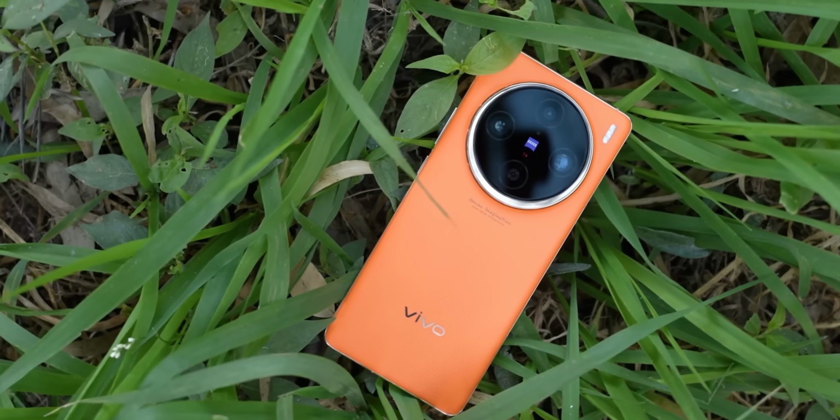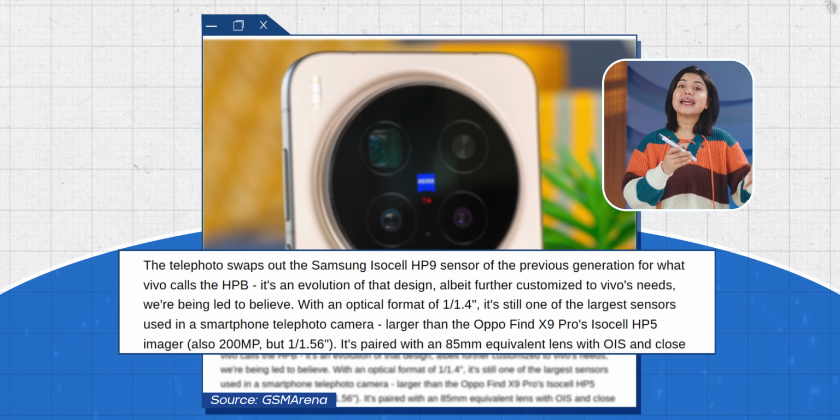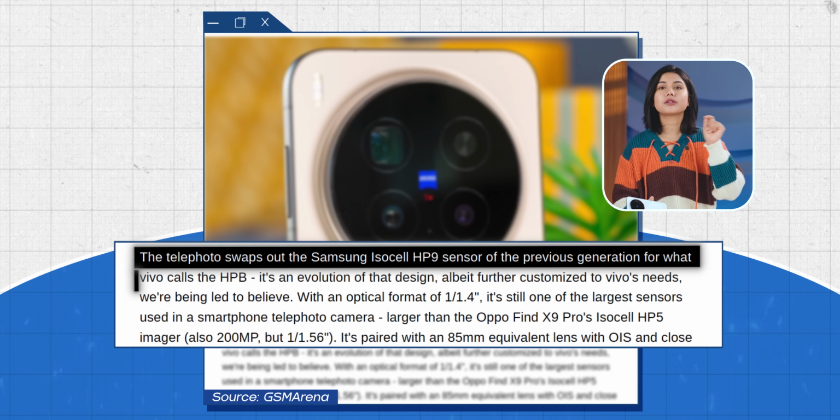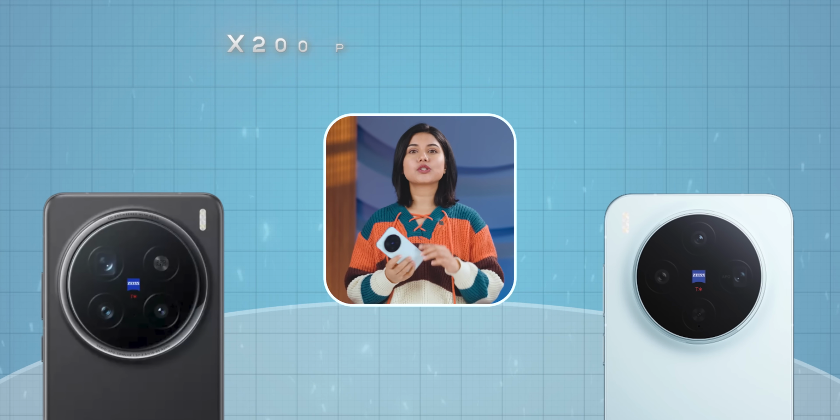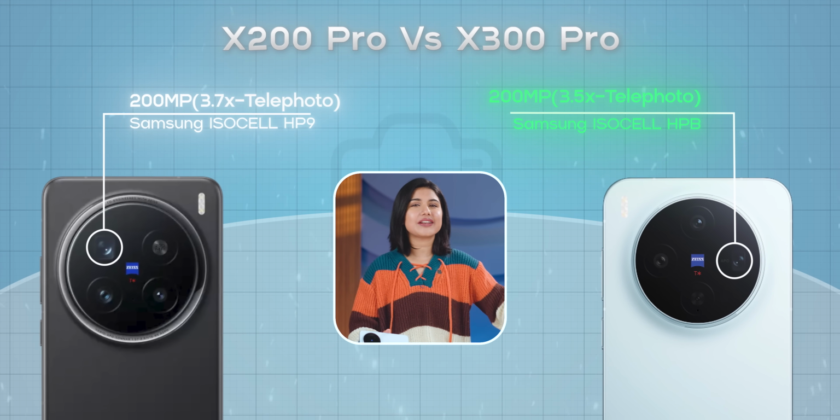Okay, so let's start with the best thing about this phone, and it has to be once again the telephoto zoom camera. Vivo has been the portrait king ever since the X100 Pro, and then the X200 Pro continued that legacy. Now the X300 Pro takes it even further. They have upgraded from the already excellent Samsung HP9 sensor to the brand new HPV sensor, and this thing is just fantastic. This year, it's a 200 megapixel 3.5x telephoto lens compared to last year's 3.7x setup.